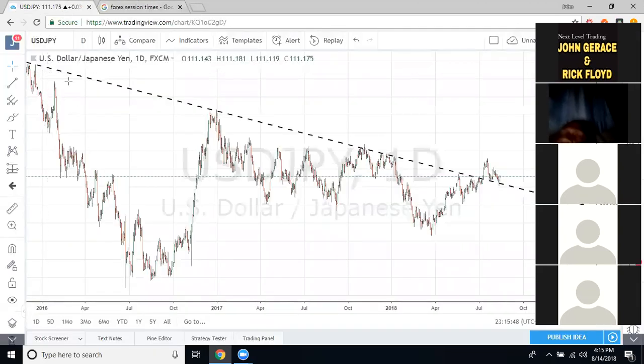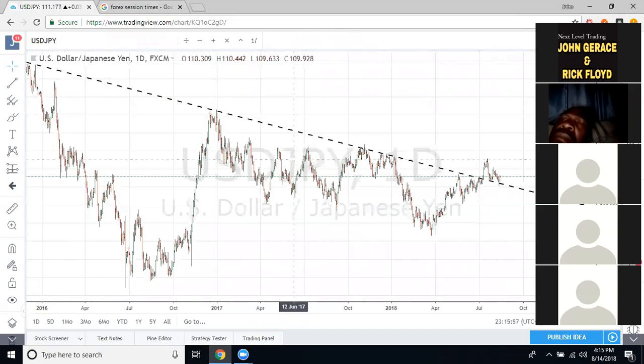Yeah, it depends on what pairs you're trading. Certain pairs will be active during certain trading times. So the dollar will be more active in the New York session. The euro is always more active during the London session. So the overlap of New York and London is usually the busiest time in the market.